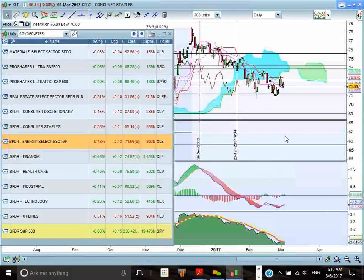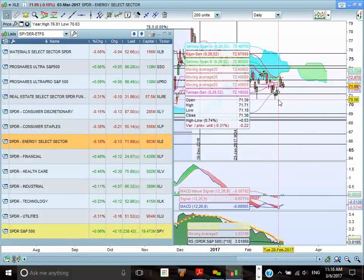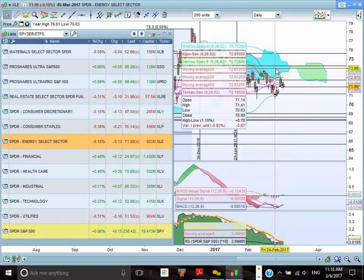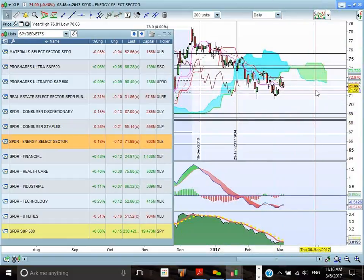Energy sector, in a bit of trouble here. We've been underperforming for quite some time now. Since the MACD sell signal, briefly had a buy and sell signal here, but that was below the cloud. Price action taking below the cloud confirms the downtrend. Downtrend's in place. Front end of the cloud also confirms the downtrend.